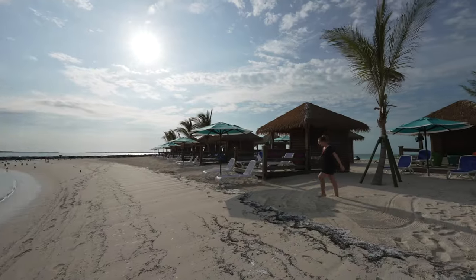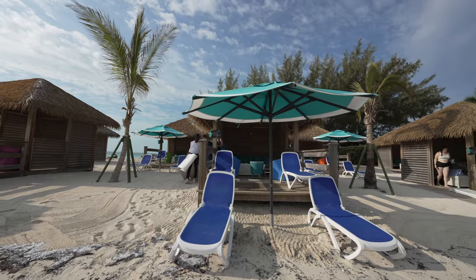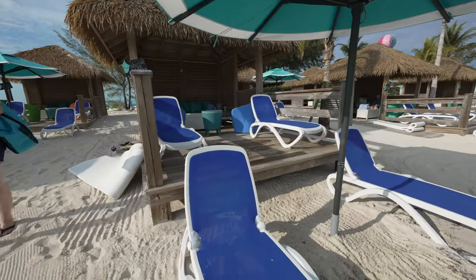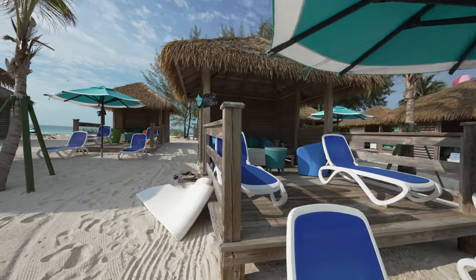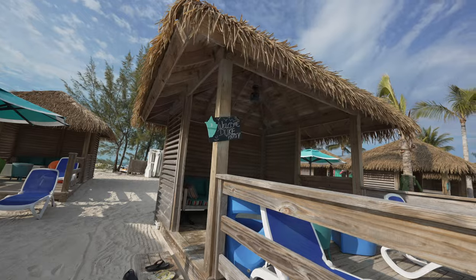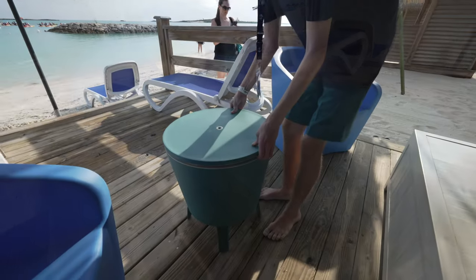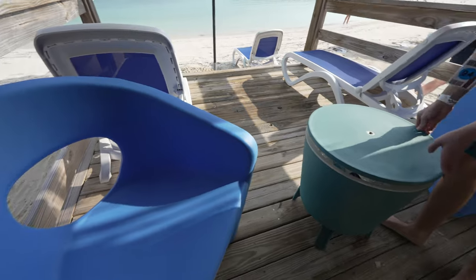All right, so let me show you what the Coco Cay Chill Island cabanas look like, and then we'll tell you all the amenities that come with it. You see four chairs out here in front. Mama likes, nice umbrella there. Welcome. So this is actually a pop-up cooler. So this is a pop-up cooler with ice water. Got some chairs in the cabana here.